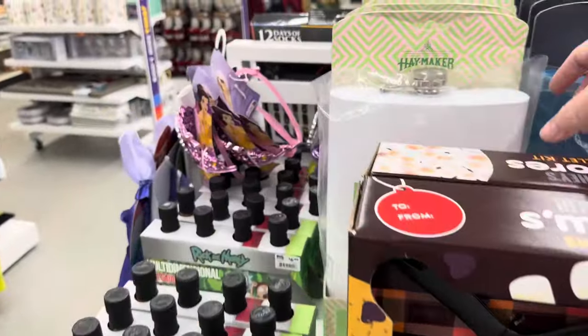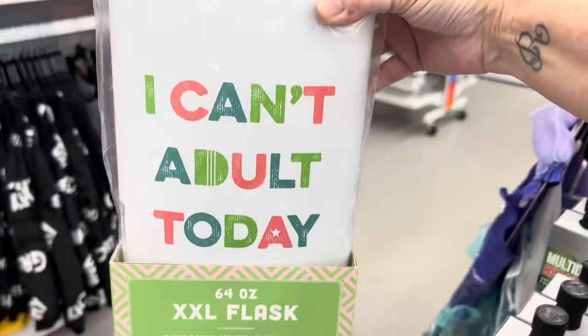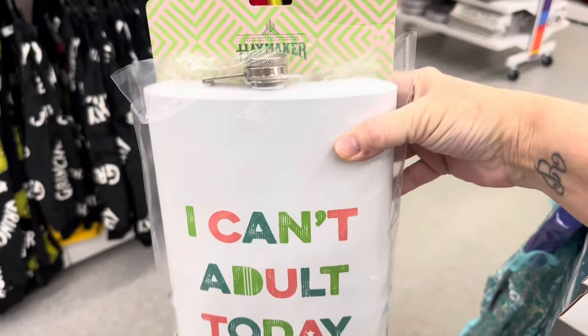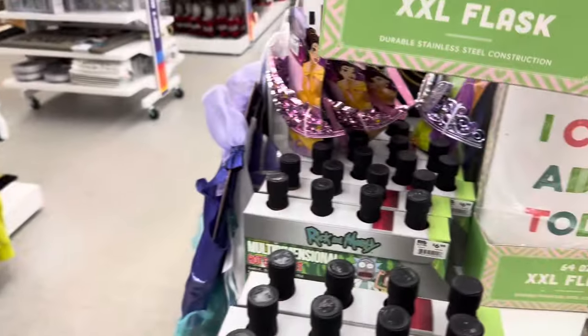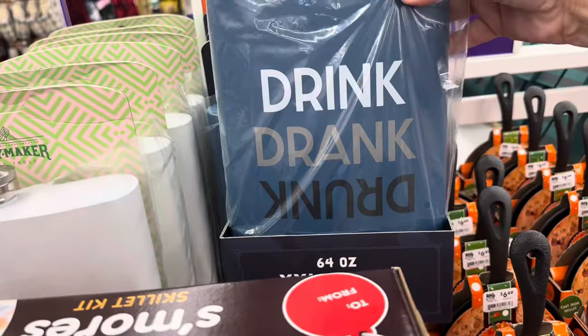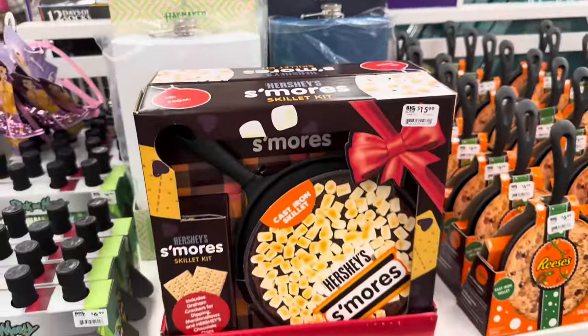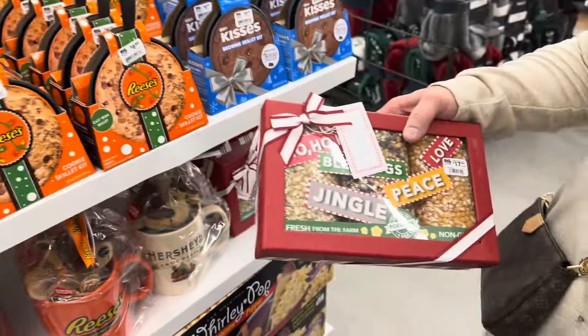Okay, I found some more. I can't adult today. 64 ounce flask. Somebody needs to get that for me. And they also have drink, drank, and drunk. Oh, that's hilarious. I love all the deck. She needs to show me this.